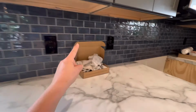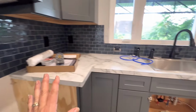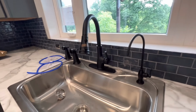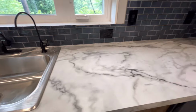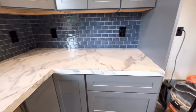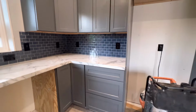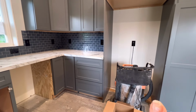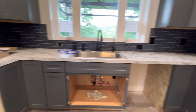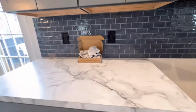Oh, I see they put the light switch plates on. That's great. And we went with the black to keep the farmhouse feel. And this is our countertop. And then we have, of course, the appliances, which I showed you last video update, I think. It's over in our storage area. The appliances are over there.